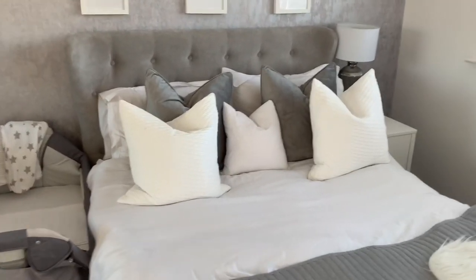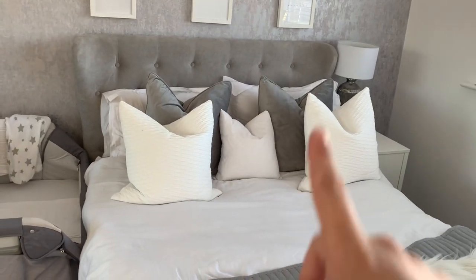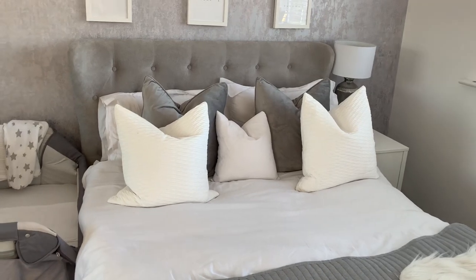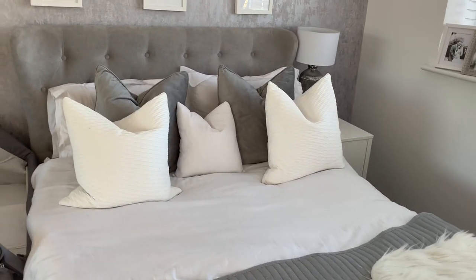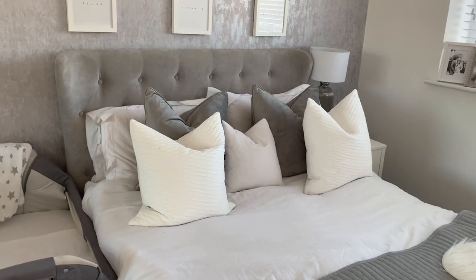I looked for so long for a bed like this that wasn't crushed velvet, because all of these style beds seem to be crushed velvet and I hate it. No offense to anyone that's got a crushed velvet bed, but I just don't like them. It's just not me.